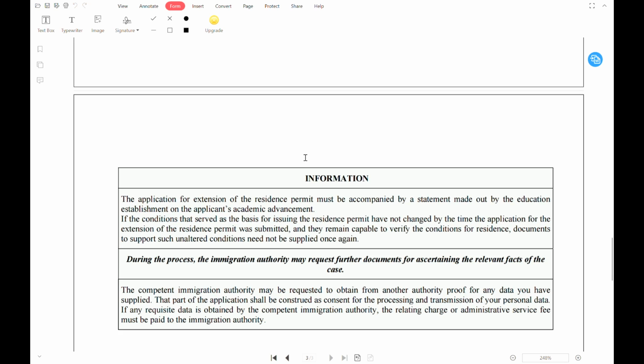Just write your educational attainment, like this one is secondary, and that's all. Just write it here.